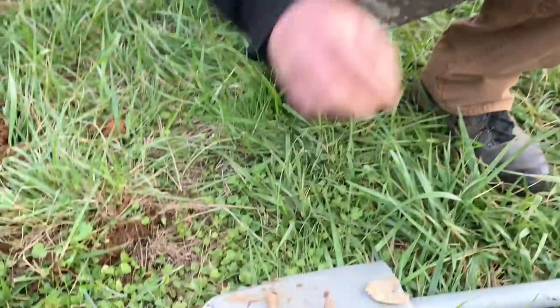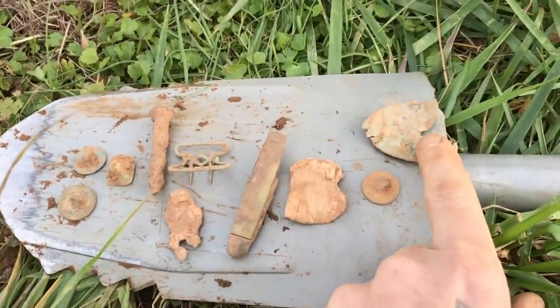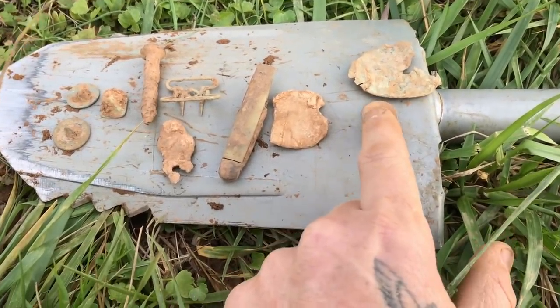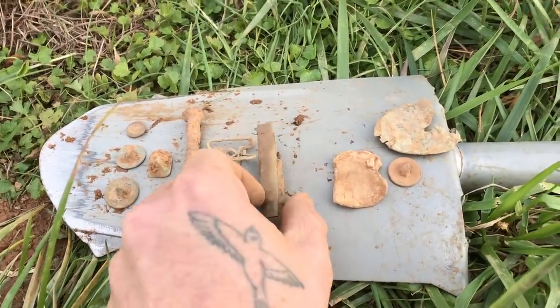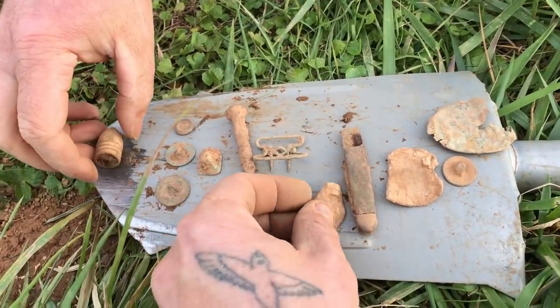All right, so he's laying all his stuff out. While he's laying his out, I dug what, this little piece is like a lid or something. About giving me a heart attack. Dug a little flat button. I think that's a flattened or smushed bullet. Daddy dug a pocket knife, which is a pretty cool little pocket knife. And he dug some campfire lead.